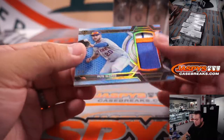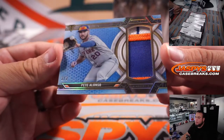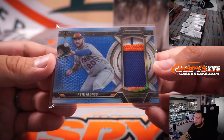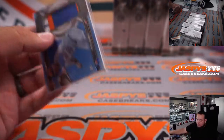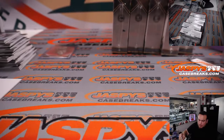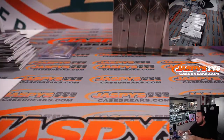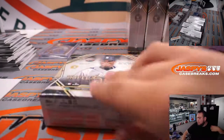And Pete Alonso. Nice patch. That's 2 out of 3 for the Mets. Pinstripe with another 2-color patch there with the blue and orange. 2 out of 3. Now we're getting some low number parallels here. Harry with the Mets. Nice. Alright guys, with this box here, we'll pretty much be halfway through the break.